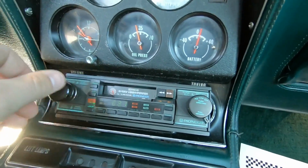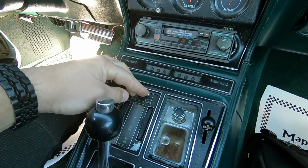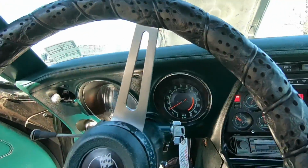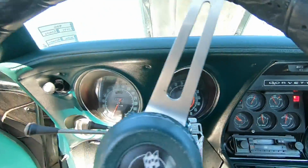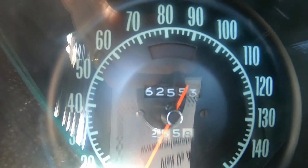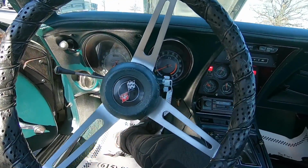The radio is working. Blower motor is working. No AC on this car. Tach coming up. Miles per hour was working as we were driving down the road. It's showing 62,000 miles, but it's hard to stand behind that when it's a 71.